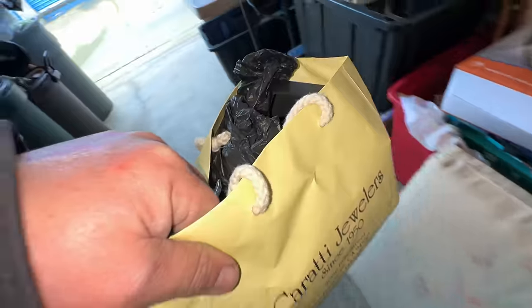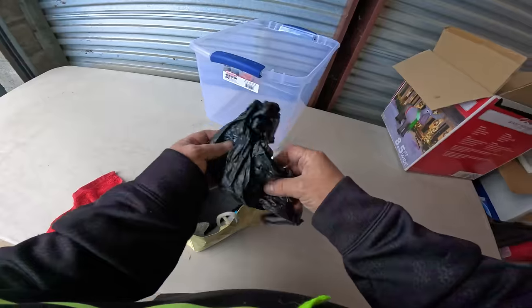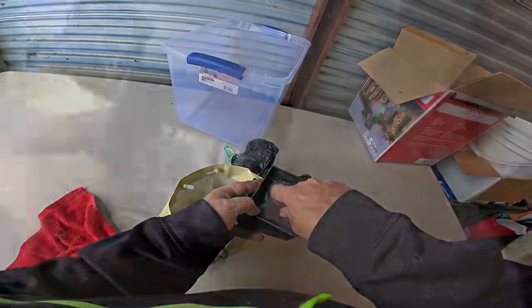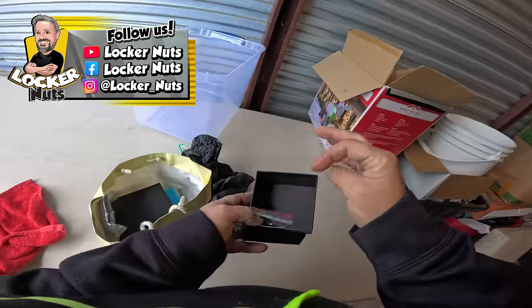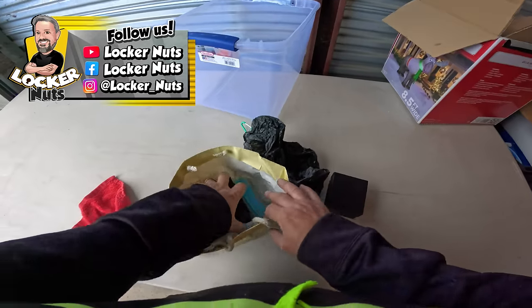Got some jewelry boxes. Do we have jewelry? Let's find out right now. Let's get this video started. Exciting. Okay. Yeah, I don't like how this is open. Oh, okay, this was a watch at one point. There's a couple pieces of the band. They must have got it sized down. No name on the box.